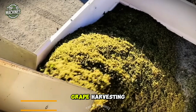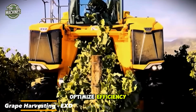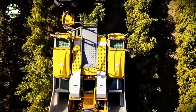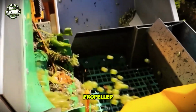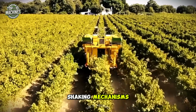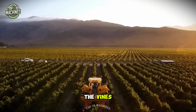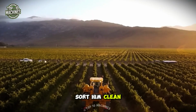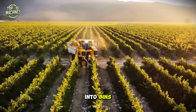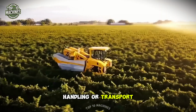Modern machines for grape harvesting are designed to optimize efficiency, reduce labor costs, and improve grape quality. Grape harvesters can either be self-propelled or tractor-mounted. These machines feature shaking mechanisms that gently remove the grapes from the vines, while conveyor belts sort and clean them. Once processed, the grapes are deposited into bins, ready for further handling or transport.